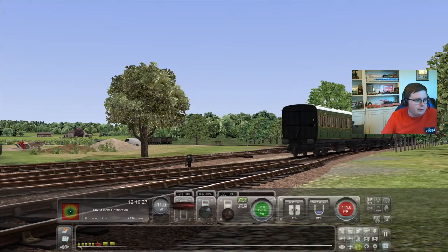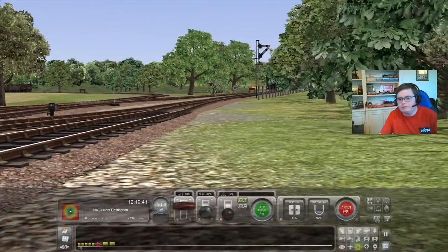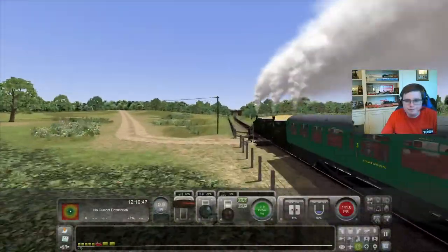Have I put the wrong number on there? Because I thought there's a photograph I found of her somewhere, wearing that number.